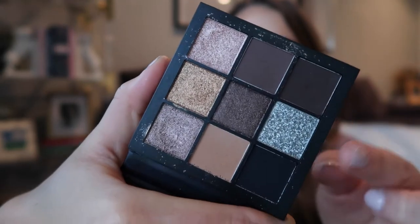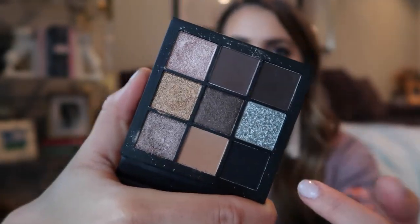Okay, and then another new to me product is this Huda Beauty Smoky Obsessions eye palette. And this little guy is $27 and worth every penny. It's what I'm wearing today. I just love it. These shimmer shades are incredible. The mattes are really, really nice. And like I said, that's what I have on right now, and that is what I used for my little tutorial that I did for you guys. So if you're interested in this look, then you'll have to stay tuned to see that.